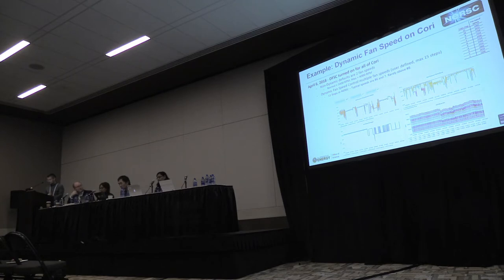This is the fan speed in the lower left, where you can see that up until April 6th it was essentially pinned to a particular value, and then we turned on the dynamic fan speed, and you can see in the bottom right the actual kilowatts being consumed by the fan. Turning it on obviously allows us to save kilowatts, and we're able to do that confidently because we can correlate it with the actual processor temperature, which is the upper right plot in the graph.